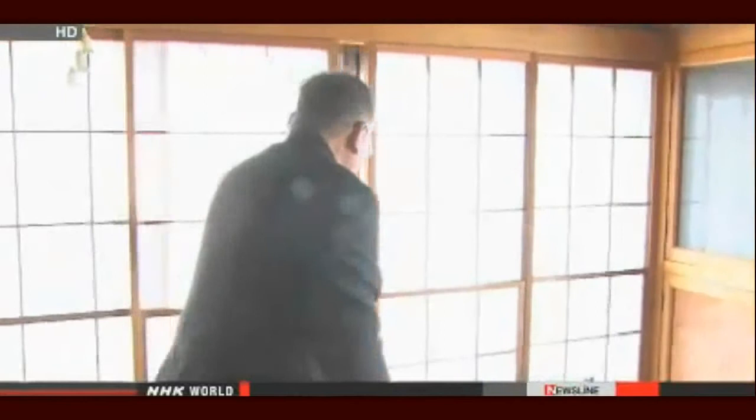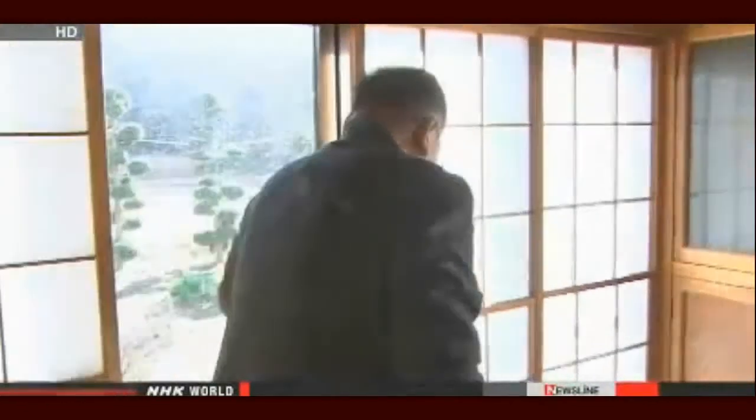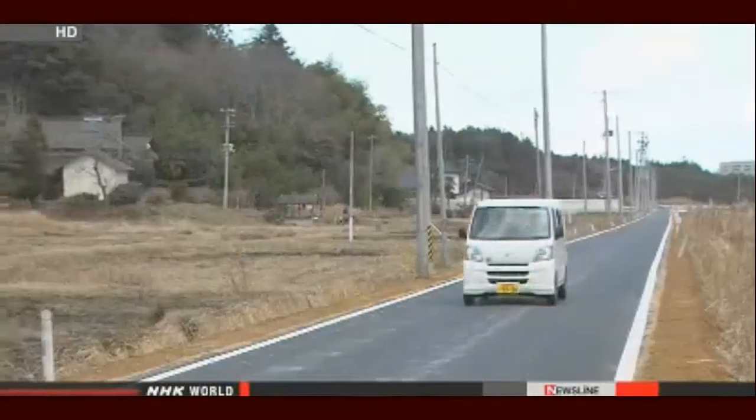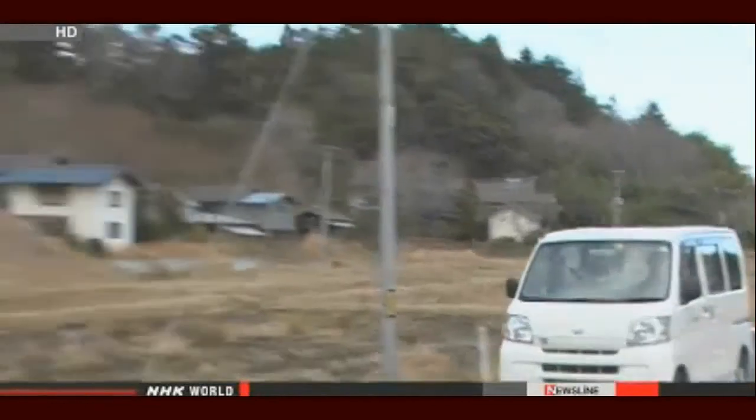But Sugi says he's worried about radiation as the decontamination work around his home has not been completed. Environment officials say about 1,700 people have sought permission to make the temporary visits. But in the area where the Sugi family used to live, less than 10% of the residents are returning for the holidays. Fish have made a comeback in northeastern Japan's Iwate Prefecture.